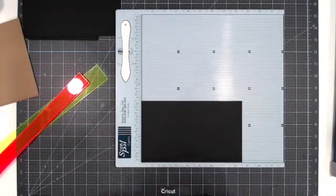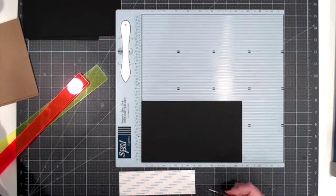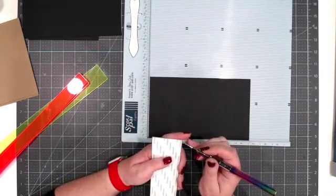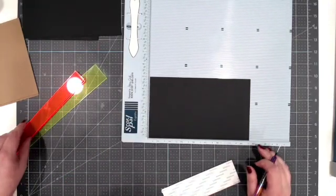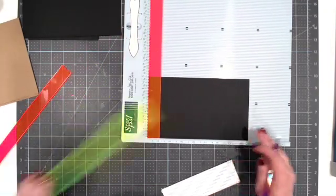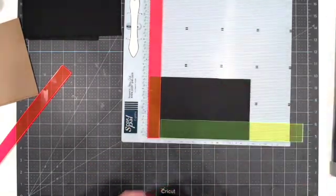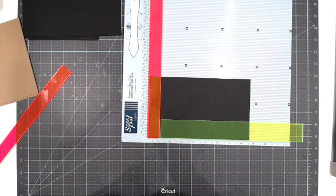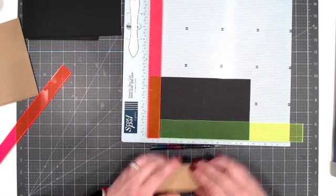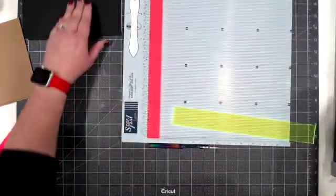So the piece to wrap our spine is going to be 5 by 8.5, because we want 1.5 inches on each side. So I'm going to use my 1-inch spacer and my 1.5-inch spacer, so that I have my 1.5 on each side. Okay, so let's go ahead and get that down. Get that one out of the way.